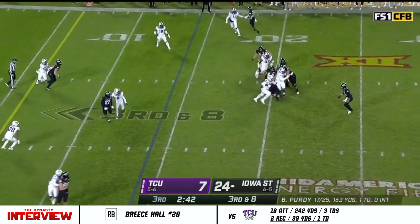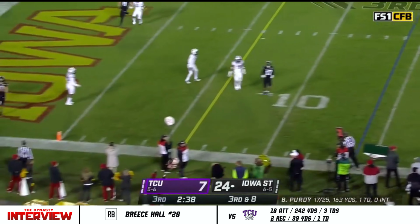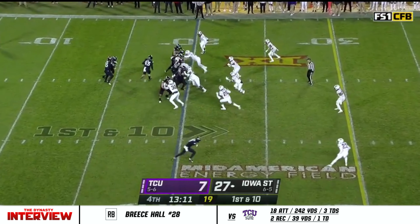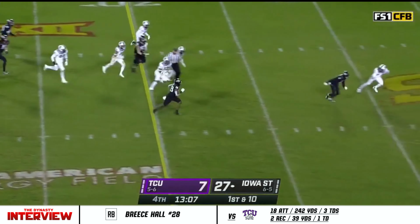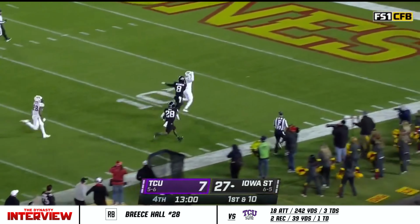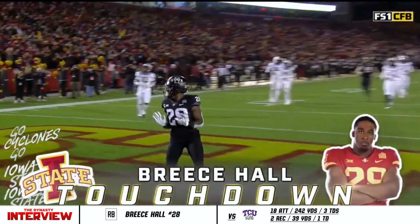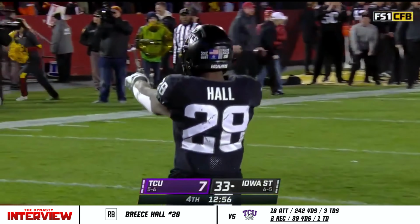Third and 8. Purdy pressured by Horton. And he chucks it out of bounds. Brings up first and 10 from the 20 for Iowa State on offense. Breece Hall having a career night. And it's getting a lot better. One man to beat. Hutchinson blocking for Hall. It's a touchdown. 80 yards to the house.